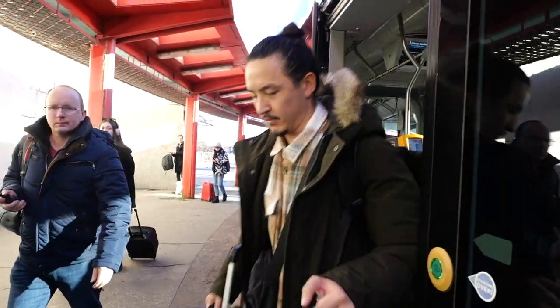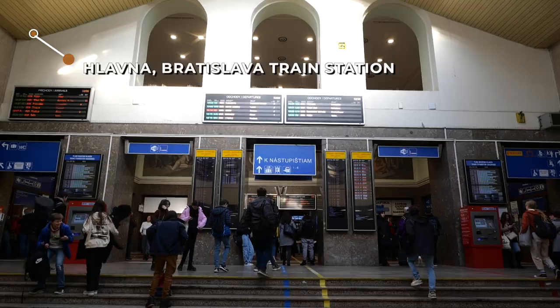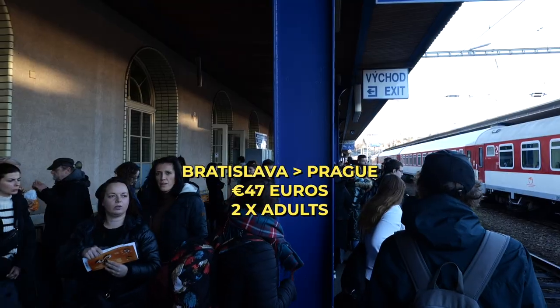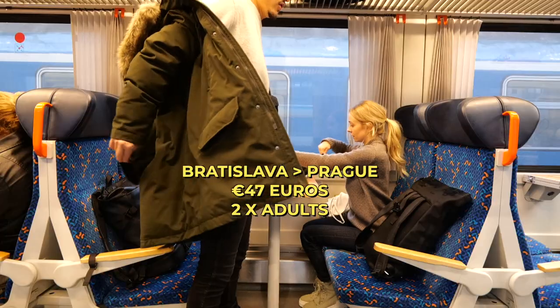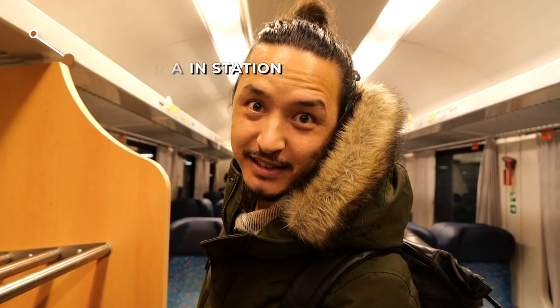There are no direct flights to Prague from Bratislava, so the easiest mode of transport is definitely by train from Hlavná station. For just €24 per person, you can grab a train across country and you are there within 4.5 hours. Okay, we have just made it to Prague!